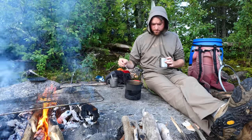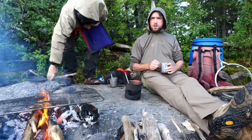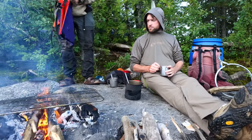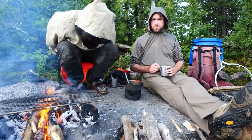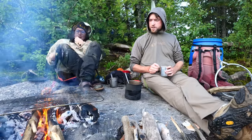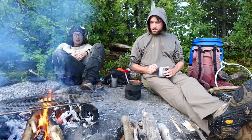Rehydrating Mexican quinoa for breakfast, coffee. What a night that was. Sunset was beautiful, and then the northern lights came out. Nothing crazy, but still beautiful to see them in any capacity. And then an amazing sunrise. It's the sun triple crown. Sunset, northern lights, and sunrise. So, hat trick. Hat trick, yeah.